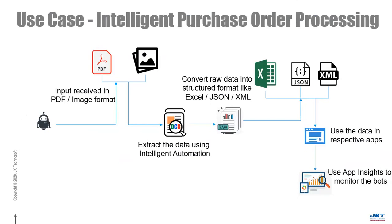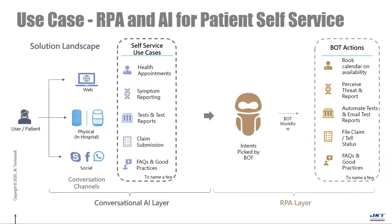So to look at the next scenario, we have something called conversational AI with RPA for patient self-service. So basically, how is this intelligent? The combination of this AI layer and RPA layer, using different intelligent automation tools provided with UiPath and other products in the market, makes it intelligent. So let's say that we have a traditional scenario of going to a hospital, booking an appointment, waiting for the doctor's availability, and getting diagnosed and tested for various things.